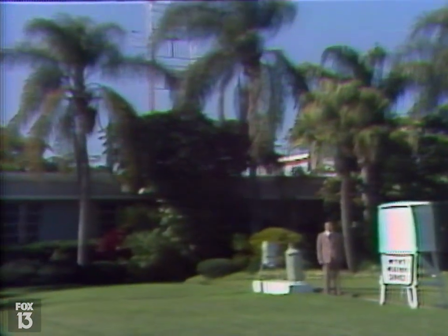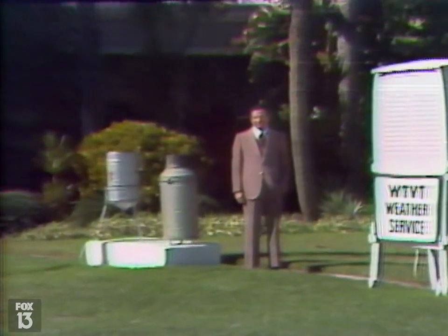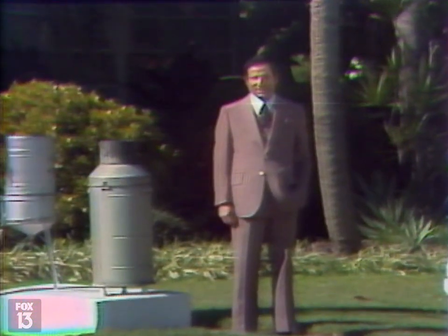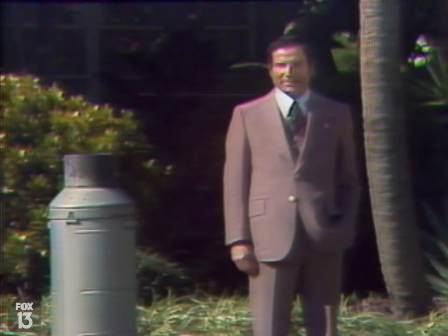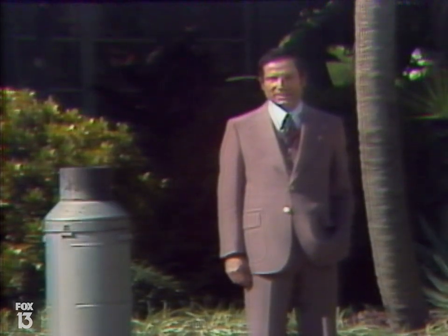WTVT is located in Tampa, Florida, and we're making this tape today to show you some of the facilities that Channel 13 uses in the preparation of its weather forecasts. The reason we're making the tape is because we've had so many requests from students to tour our facilities that we really haven't had accommodations to satisfy all those tours. And also there seems to be an ever increasing need for more information on career opportunities in meteorology. So we hope to cover some of those points today in a real tour of Channel 13's Weather Service.